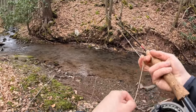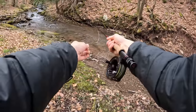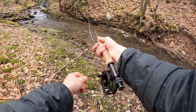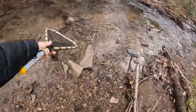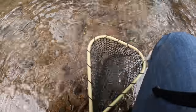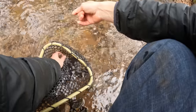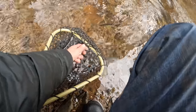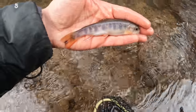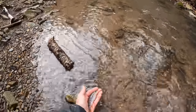I think I can catch that one if I really put some effort into it. Just gotta actually... Got him. Brook trout. Let's go. So there's the proof. I knew I was probably seeing brook trout up there, but this proves it right here. So this is just a little itty bitty fella, but that is a native brook trout. Caught him out of this pool. Thanks, buddy.